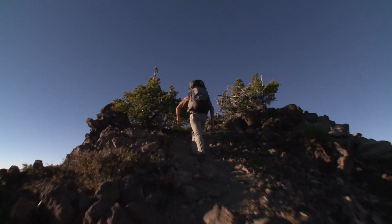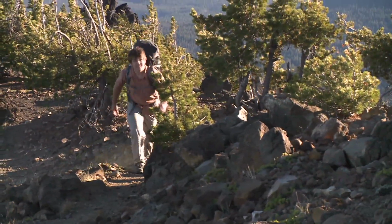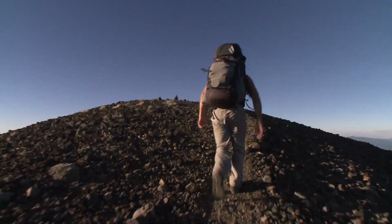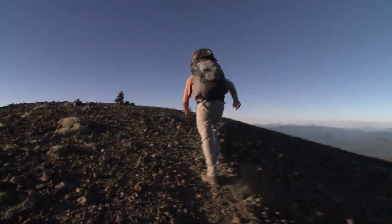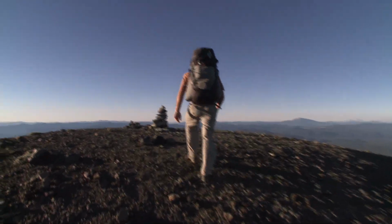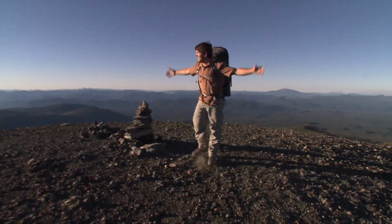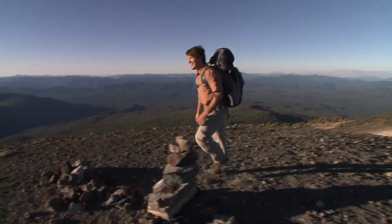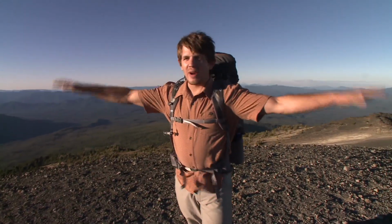You can see the top, but the false summits are playing tricks on me, making it seem closer than it really is. And here it is. Oh. This is the top of Mount Bailey. Woo! 8,368 feet of elevation right here.